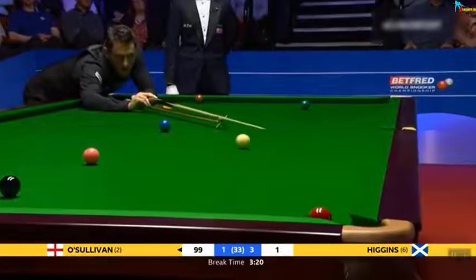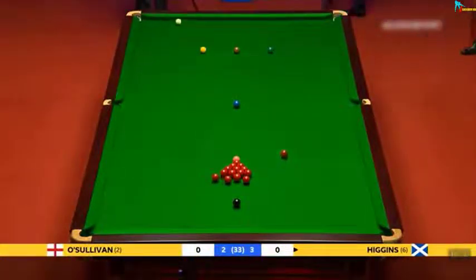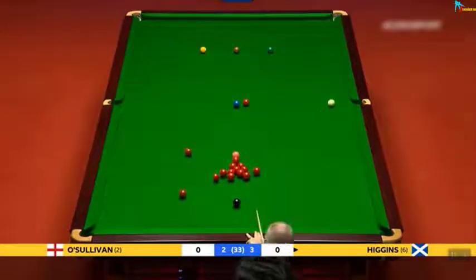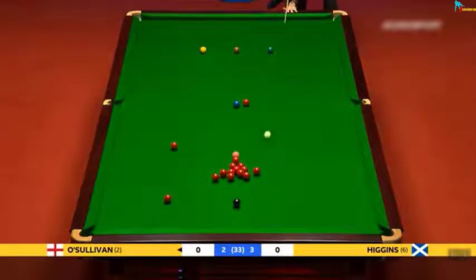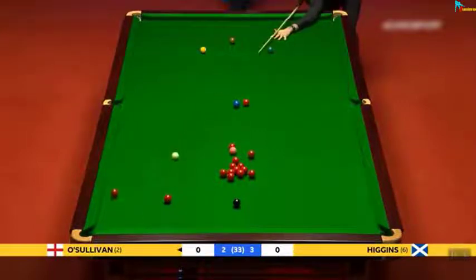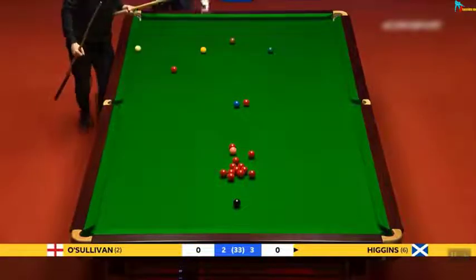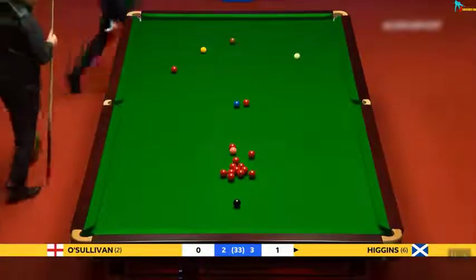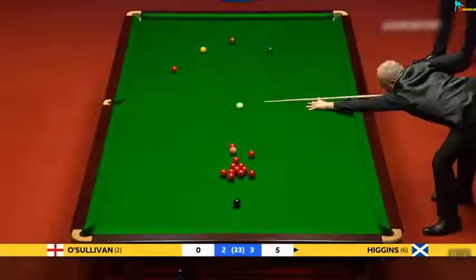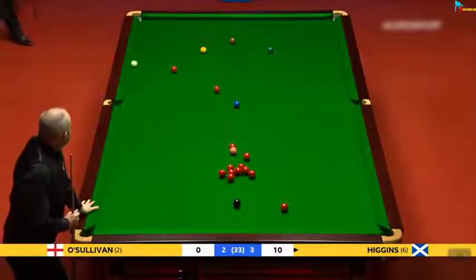1-1, well, of the 8 frames available to him against Jutra. Higgins down at 85. Going cleanly. Five. But that's not a good shot from John. He didn't watch too thick.